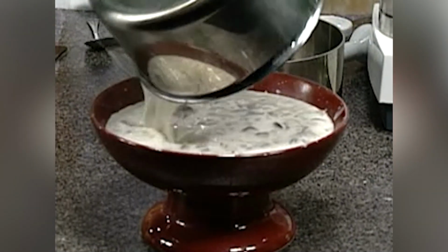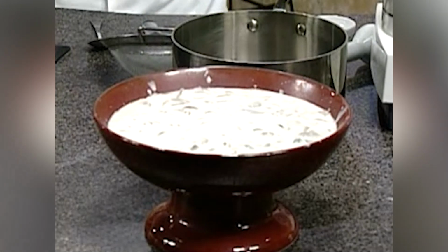This is what it looks like in the bowl. Out of this world. I'm going to pour this right in the bowl here. We're going to take a little break.